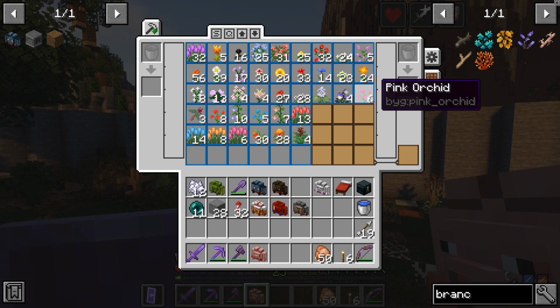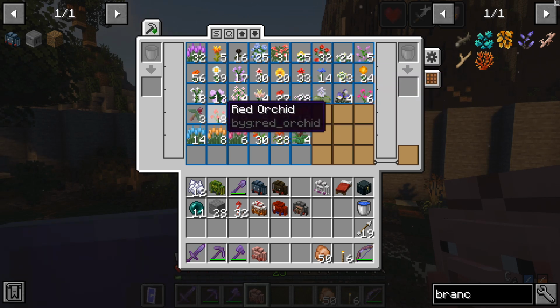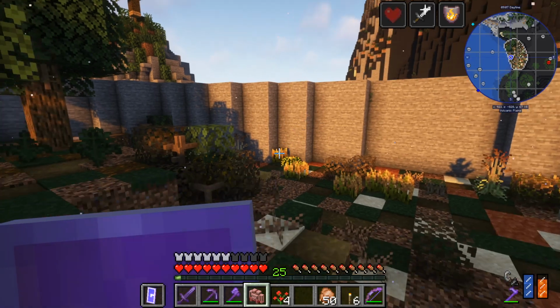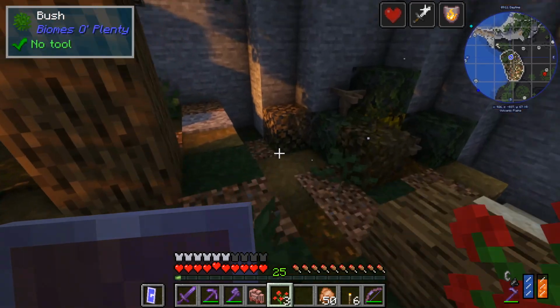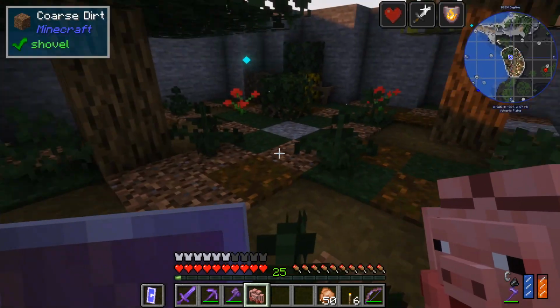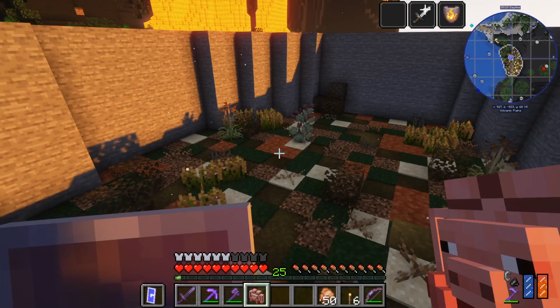But I tell you, I always struggle with flowers, adding them into exhibits, because I just don't think they look very good. Let's add a couple of these red orchids, though, up here in like the forested area, maybe, just to give it a little bit of color. And I'm thinking that's probably pretty good for the forested area. I'm not going to go too overboard with that. Let's, actually, you know what?